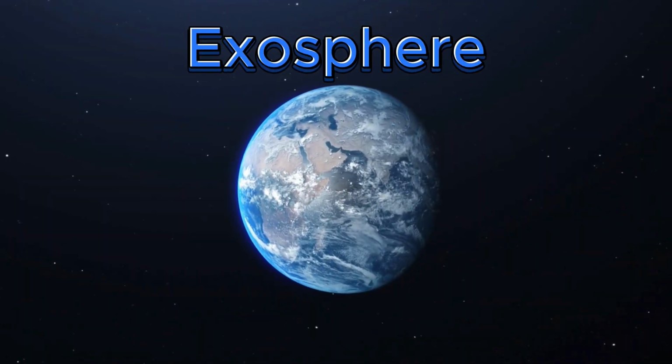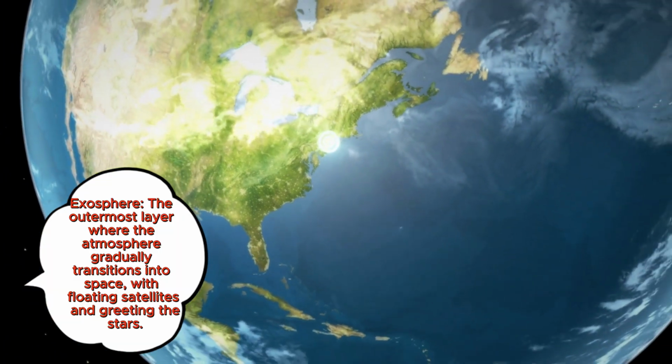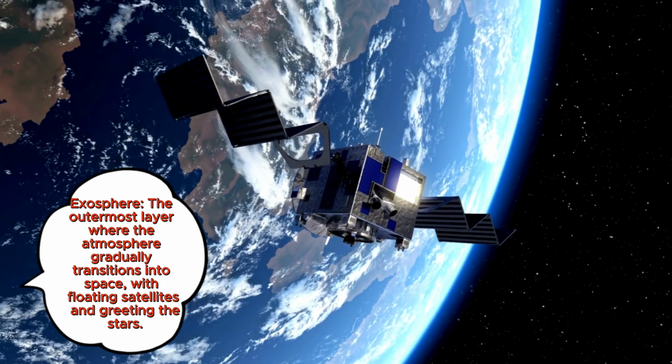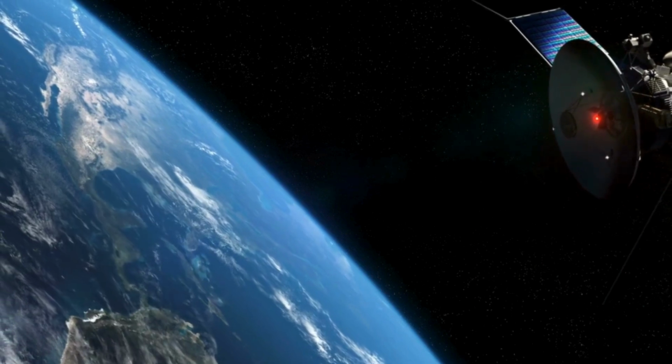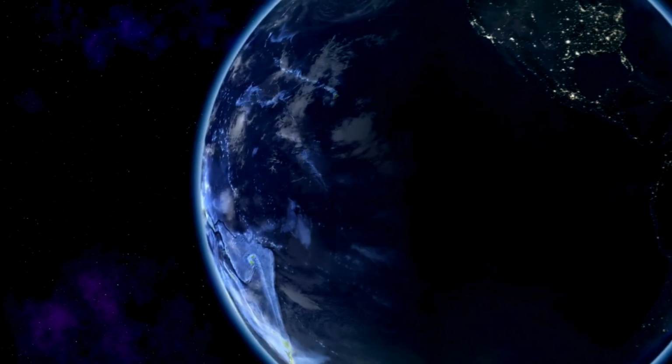Exosphere. The exosphere is the outermost layer, where our atmosphere gradually fades away into space. Satellites hang out here, and it's like the quiet border where our planet meets the vastness of the universe.